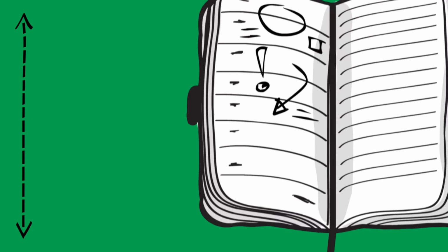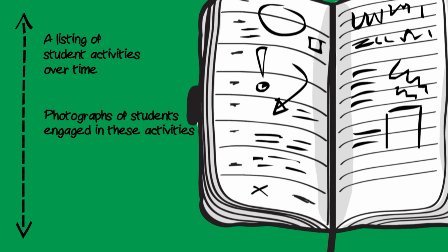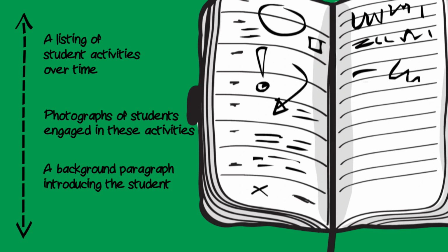This definition is very similar to what we expect of 4-Hers when they're putting together junior portfolios. Your junior portfolio will include a listing of student activities over time, photographs of students engaged in these activities, and a background paragraph introducing the student. Now that we know a little bit more about portfolios, let's get started.